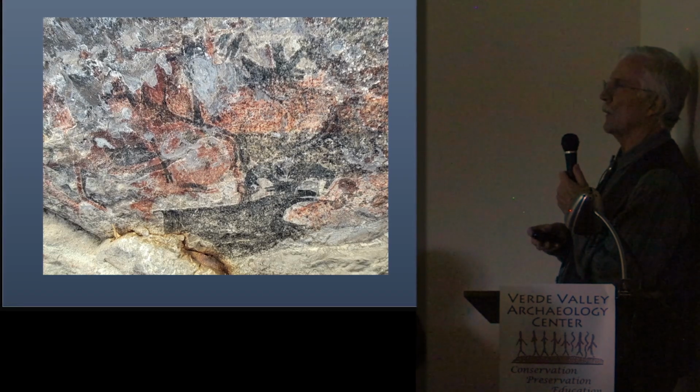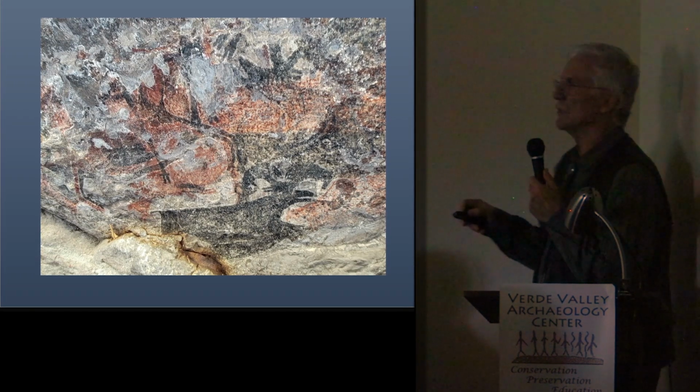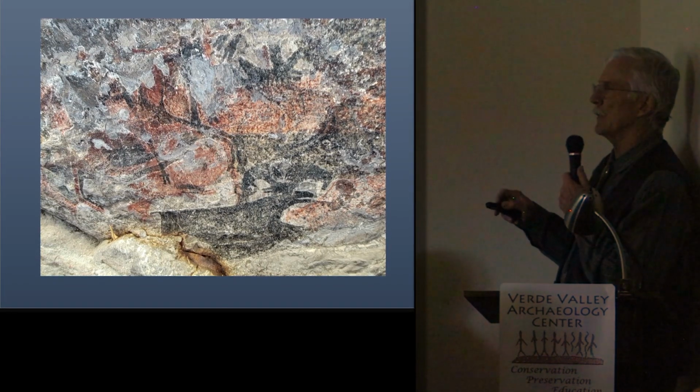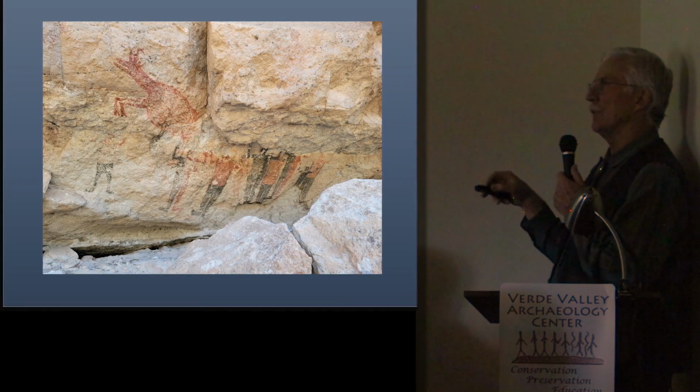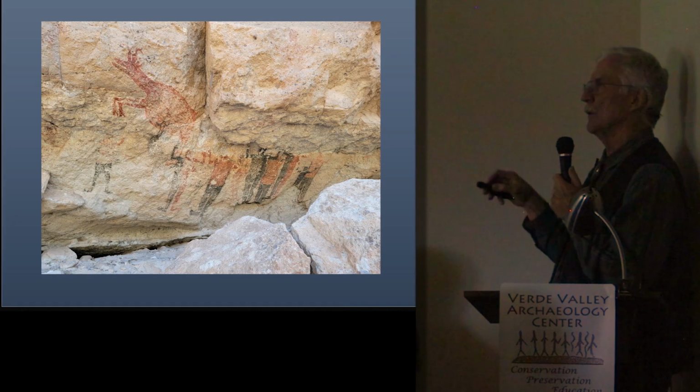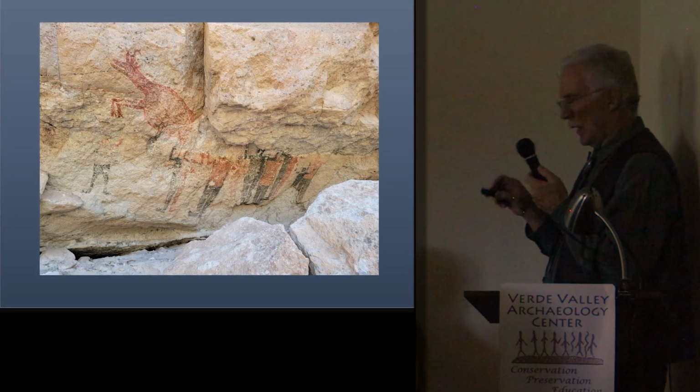Okay, then you get to where it's not really understandable anymore, although if you look carefully you can start to see deer, bighorn sheep. It just shows you how dense it is. And then there's a row here of these individuals with the big deer above them, huge deer above them. In fact, it looks pregnant.